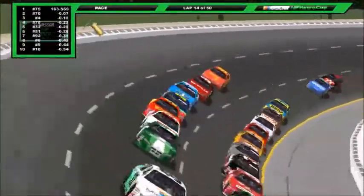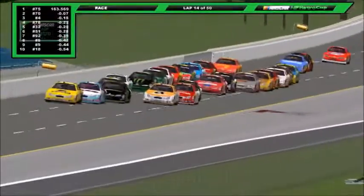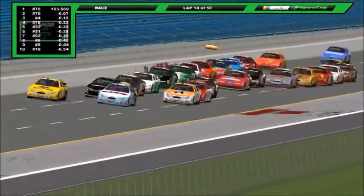Yeah, definitely try to keep it clean. Don't get too aggressive out there. Just try to keep your line, as there is a move for the lead.